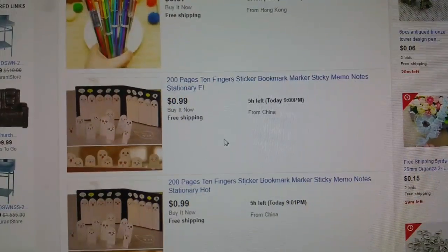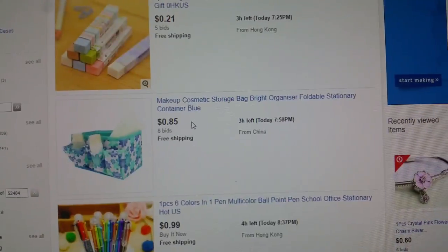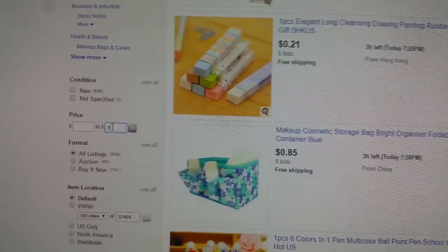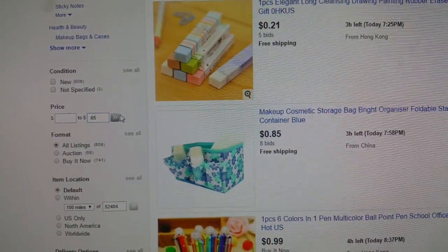So your buy it nows are going to kind of take over your bid options. Sorry, I'm losing words. Okay, so let's go 65 cents.